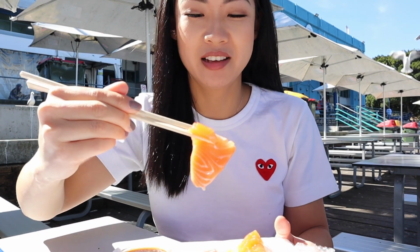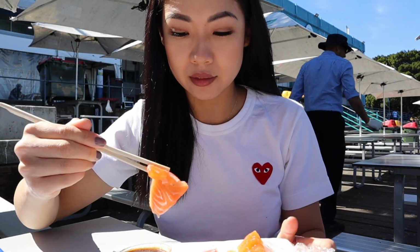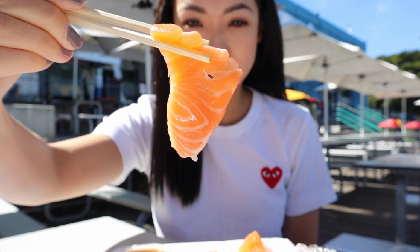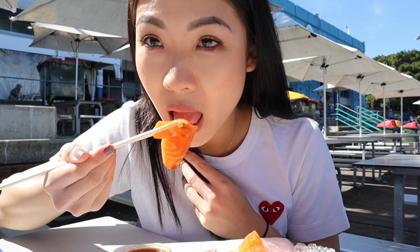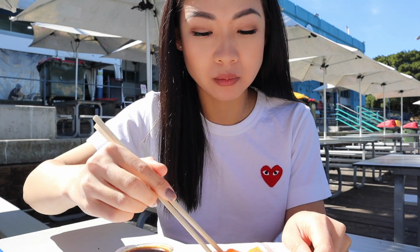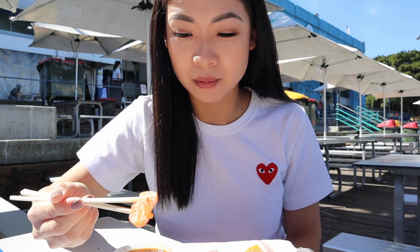Okay. Salmon. Salmon. It's so fresh, so yum. It tastes a little bit buttery as well, like it melts right in your mouth. It's delicious.